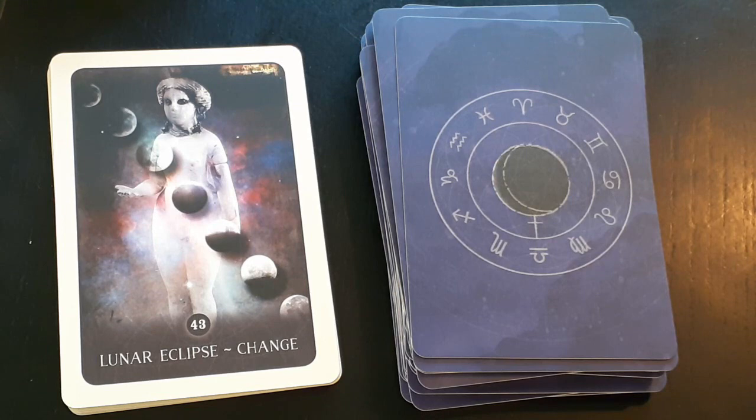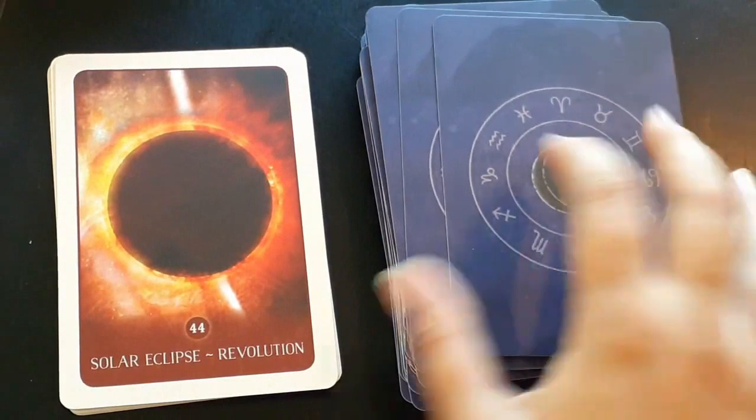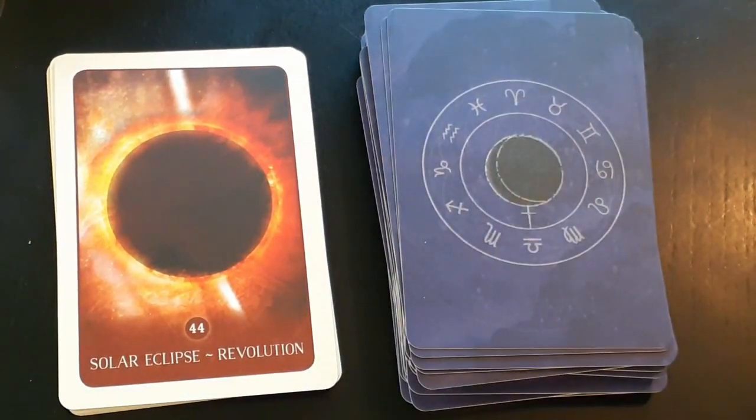Corresponding tarot card is the Five of Cups. Key ideas, inevitable change, bringing in the new, memory and disillusion. Solar eclipse, revolution. Rapid change in direction, your life path.